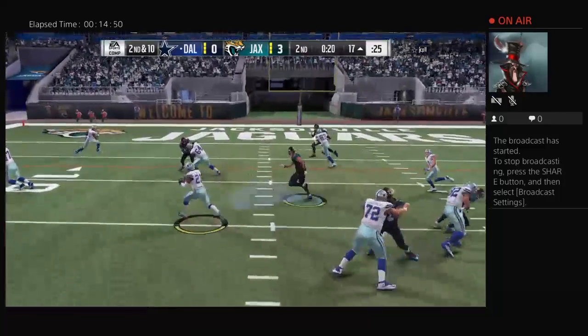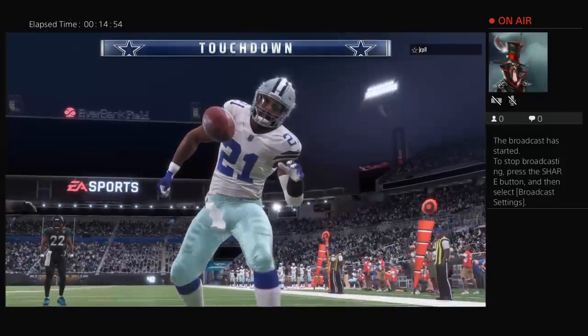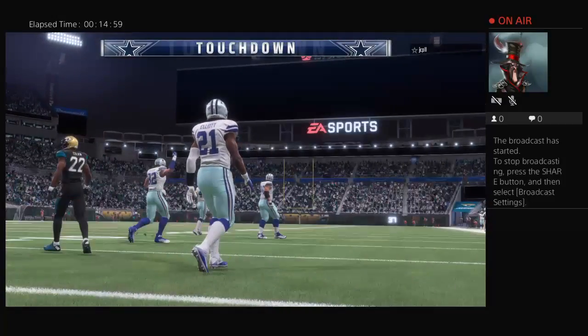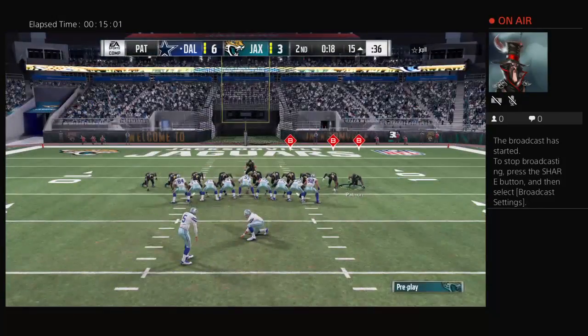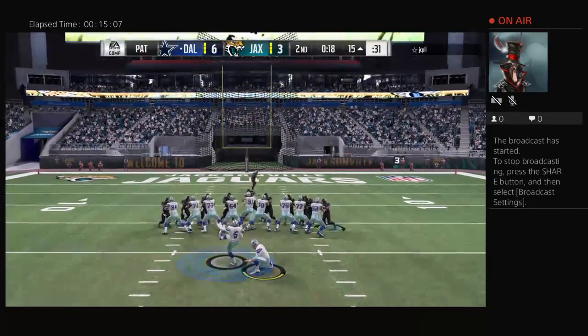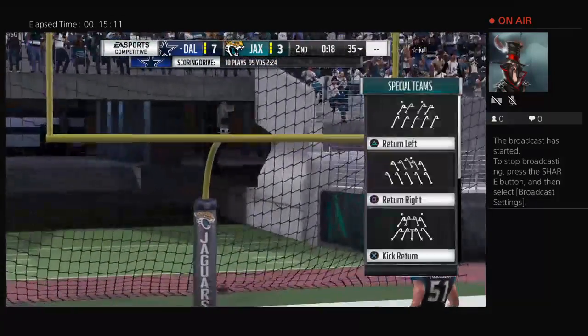On second down, Elliott. Elliott a first down and more. And he'll take it into the end zone for a Cowboy touchdown. Ezekiel Elliott as the first half is winding down. And the Cowboys are in for 6. And this is up and good to make it 7-3.